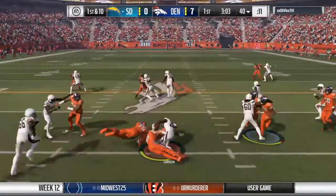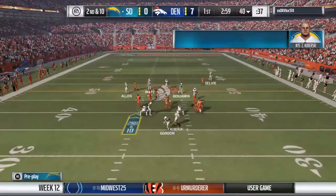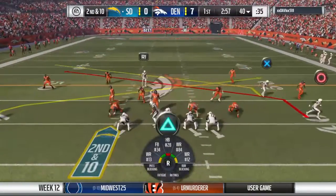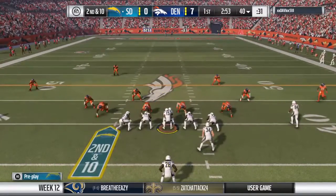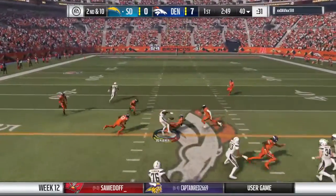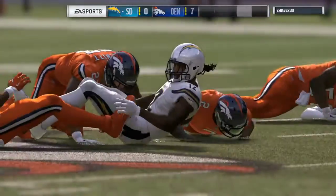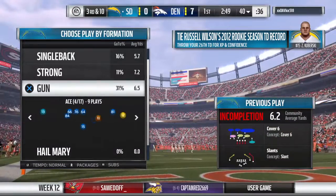Now a first carry for Melvin Gordon. And he is swallowed up right at the line of scrimmage. Call it no gain on the play, and it'll be second down. Now he'll look to throw here on 2nd and 10. And the hit jarred it loose. It's incomplete. He was looking for Travis Benjamin that time.